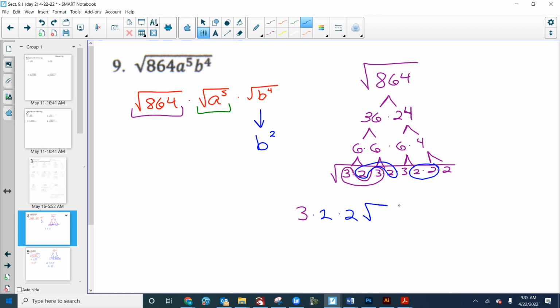What's left inside the square root? A 3 times a 2. A 6 is left inside the square root. 3 times 2 is 6, times 2 is 12. 12 times the square root of 6 is this in simplest radical form. Ready? We have our 12 radical 6.